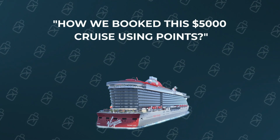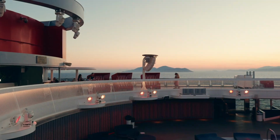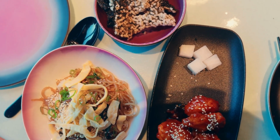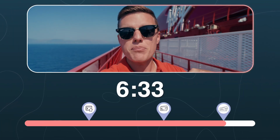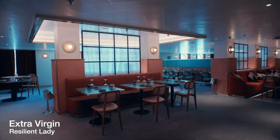But before we get to all of that fun stuff, let's just jump right into the nerdy details of how we booked this $5,000 cruise using points, because my brain is still struggling to wrap itself around the fact that this entire trip, including all of the incredible food, was completely free, like literally zero. Literally. So if you just want to hear my thoughts on this cruise, then you can jump to this timestamp, but this is definitely in my top 3 favorite redemptions of all time.